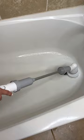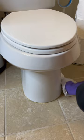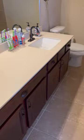Finish cleaning in and most importantly around the toilet. Lazy mopping day, so I pull out the disposable flat wet mop and voila.